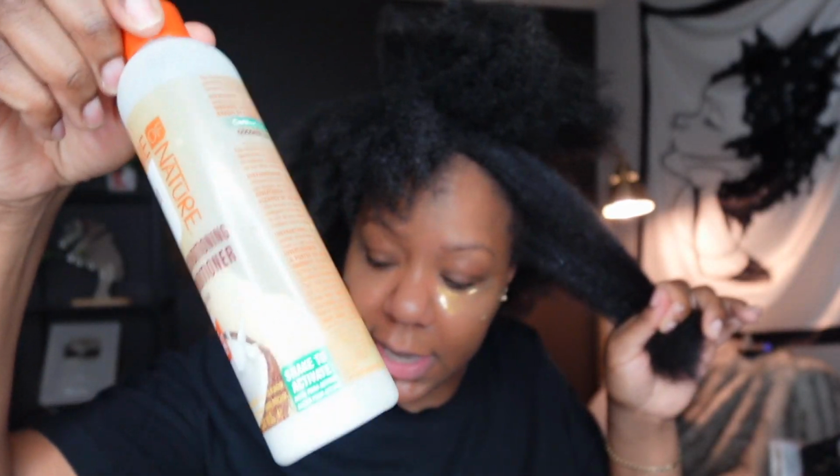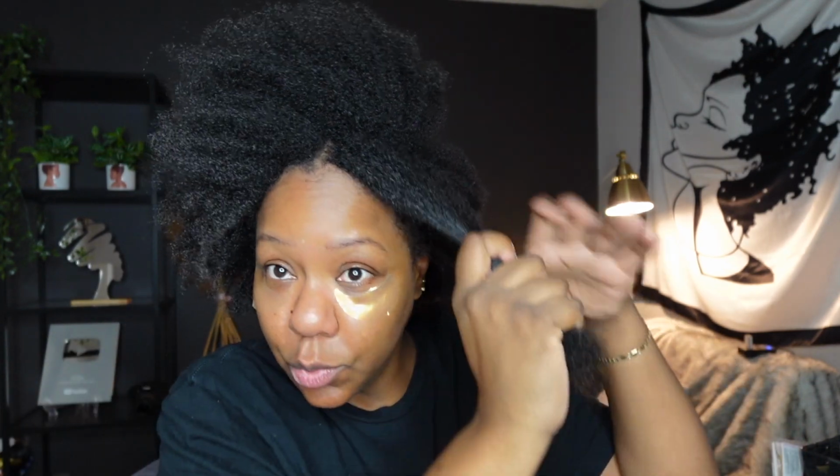I'm trying to use up some of my older products. This is like a Cream of Nature detangling spray, leave-in. I don't have much of it left. And this is a leave-in conditioner by a black-owned brand called London Ivy. So the products that I use in my hair or that stay in my hair, I still pretty much like to use the natural hair products and stuff like that. But for washing and conditioning, yeah, it's just been Aussie Moist lately.